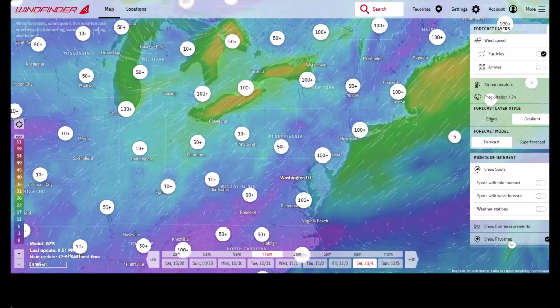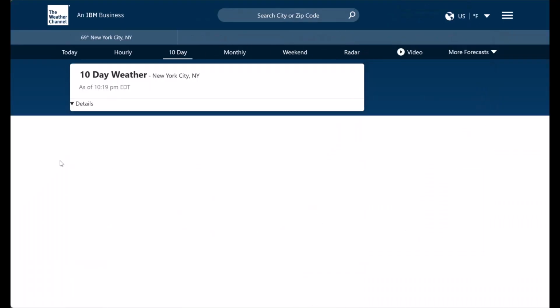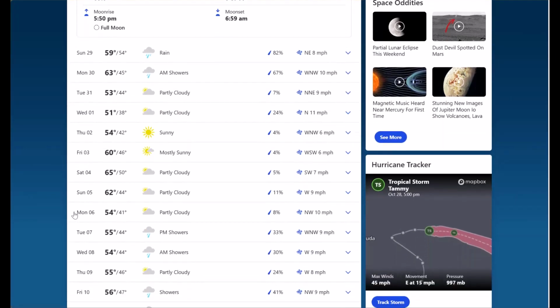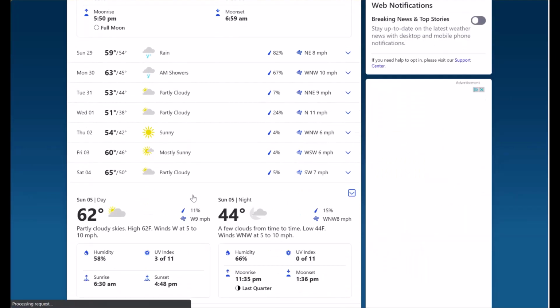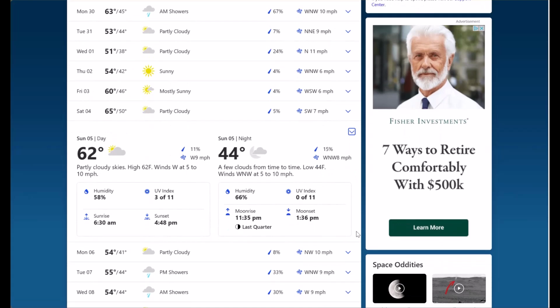Keep an eye on the weather, and if we do go to weather.com and hit up the 10-day forecast here, you will see very similar things to what I just said. So wind 9 miles an hour projected on Sunday, and the winds are coming from the exact same place, from the west-northwest area. And again, pretty perfect day. Supposedly, as of right now, it's going to peak at 62 degrees.